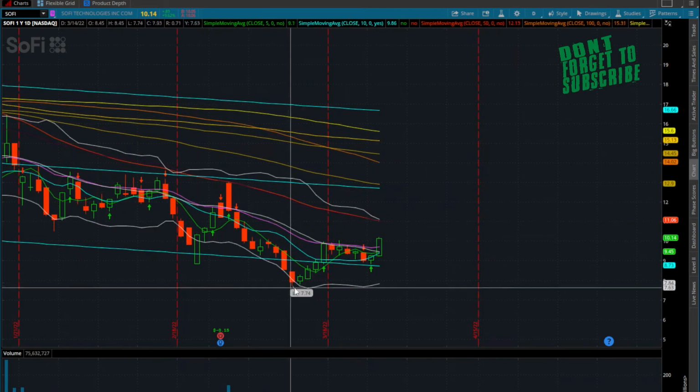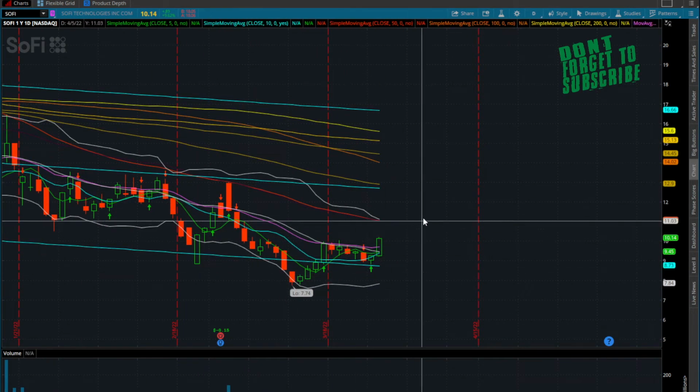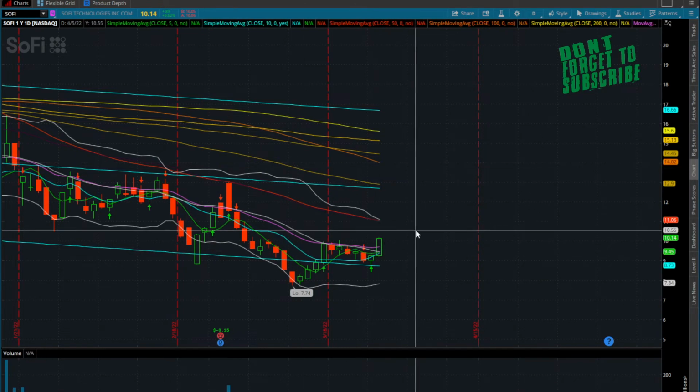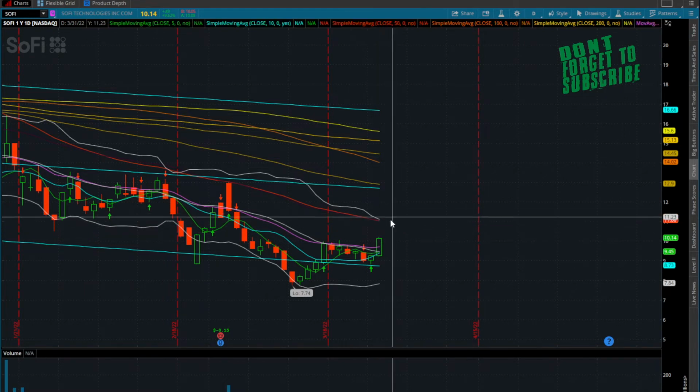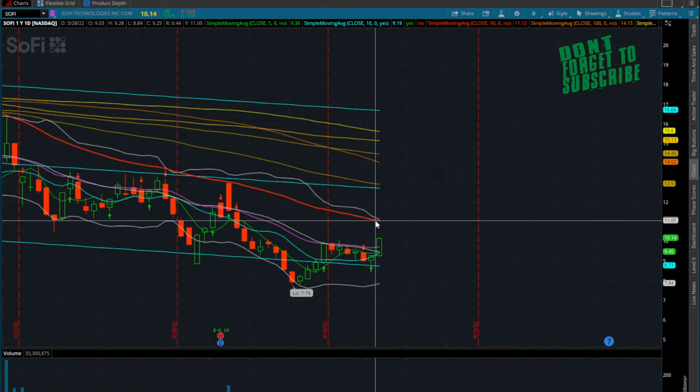But if this is going to be the start of a curling bottom here where we are going to start pushing off the top, definitely you're going to want to get into this trade over $10.28, and you're going to want to try to ride it on this initial reclaim of the 50-day moving average.